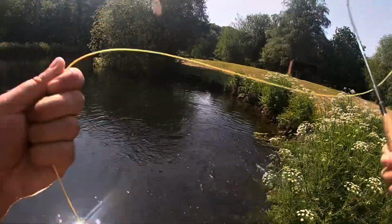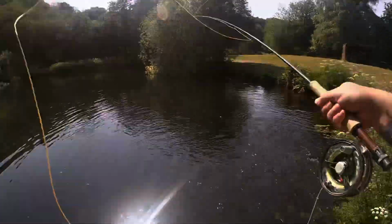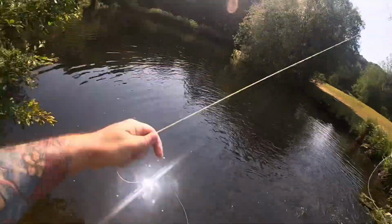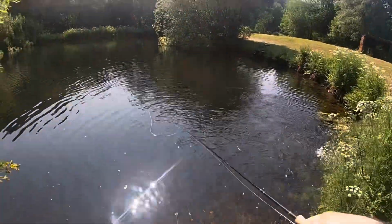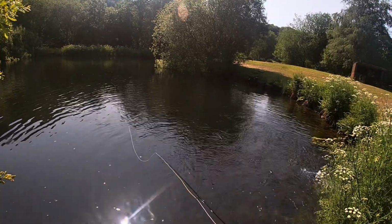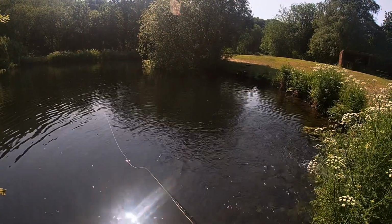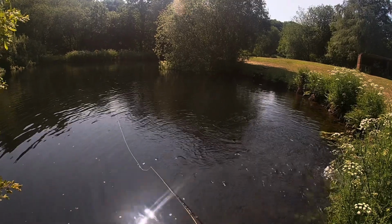Tavistock fly fishery, guys, something different. You see me do my normal venues all the time, Spring Hill and places like that. So if I get the opportunity, I will try and always bring you a little bit of different content. See, there's midges hatching off there. You can see it on the edge of where the waterfall is, guys.